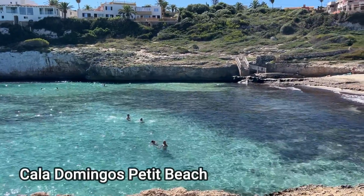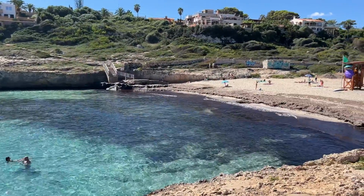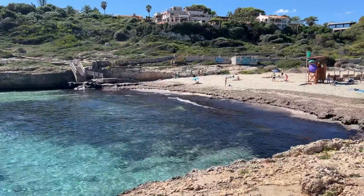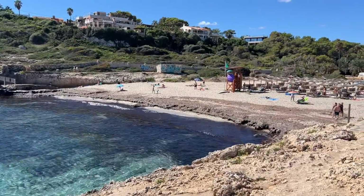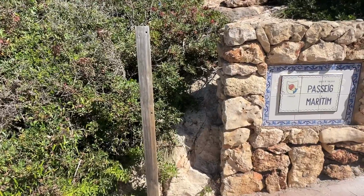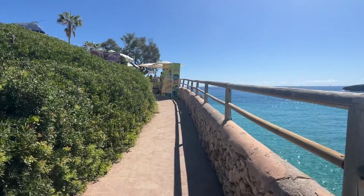Taking this rocky shortcut to Calas de Mallorca Petite brings you out onto this smaller and quieter beach, which at time of filming had a little more seaweed. But this is also a great option to escape the crowds on Calas de Mallorca. So let's head on around to the coastal pathway in the Calas de Mallorca.